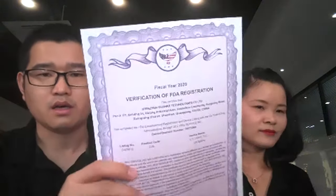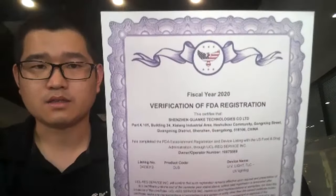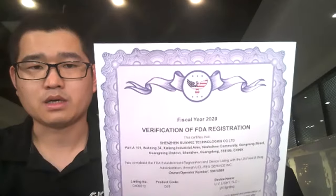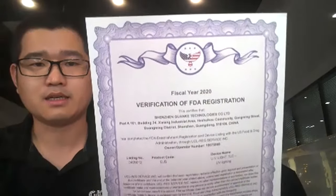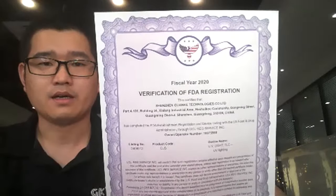Here is the registration of FDA. We just got this certification from our certificate engineer today. Here you can see.